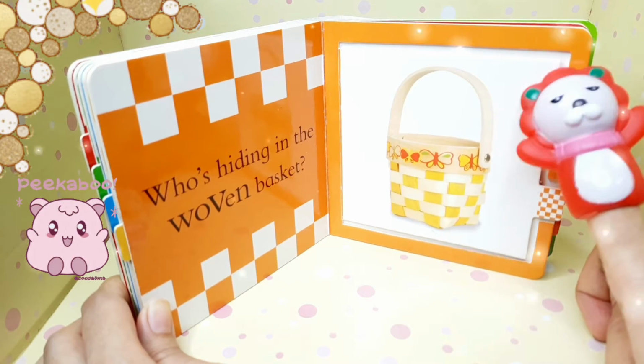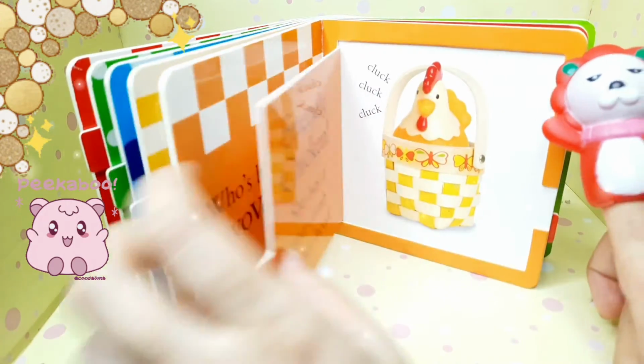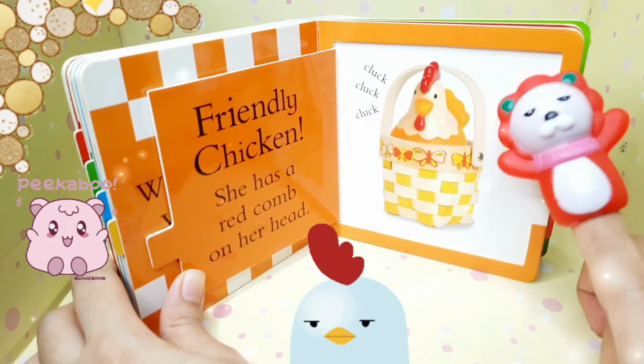Who's hiding in the woven basket? Can you guess with me, please? Ooh, it's a chicken. Friendly chicken, she has a red comb on her head.